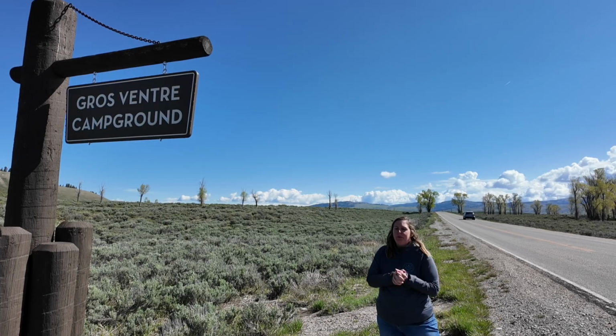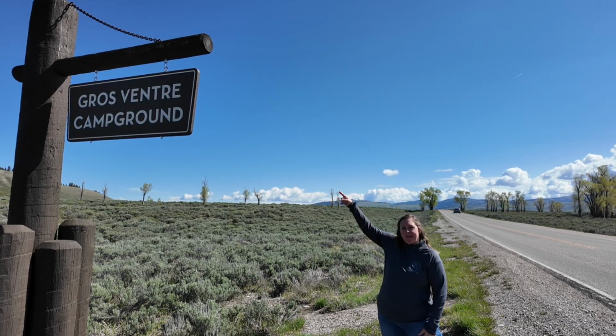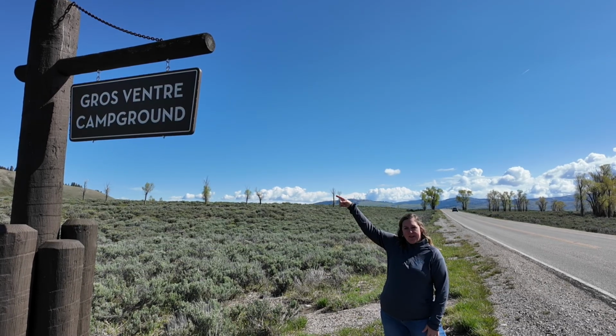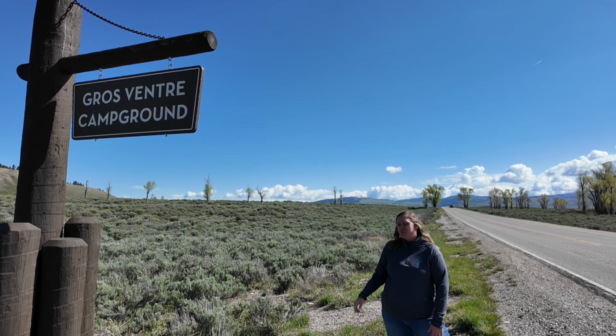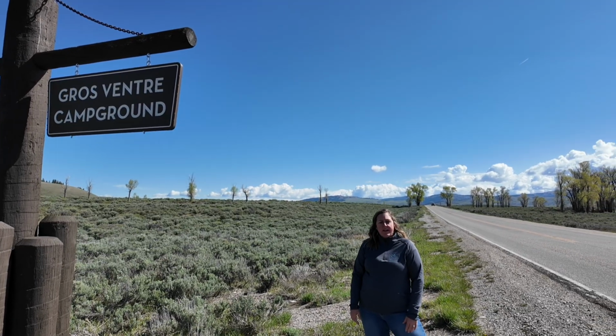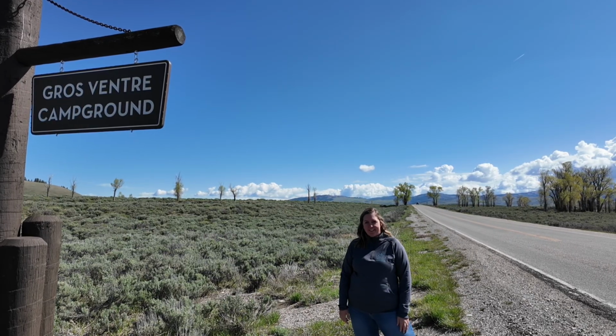Hey guys, tip number two. This one I had to Google. It bothered me for years: how to pronounce this word. This is pronounced gros ventre, and gros ventre means big belly. This terminology is used here in the southeast part of the park at the Gros Ventre Campground, Gros Ventre River, and the Gros Ventre Road.